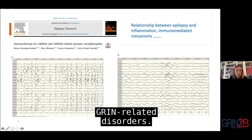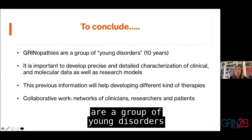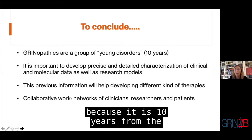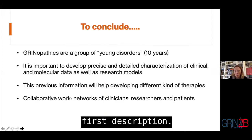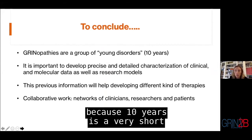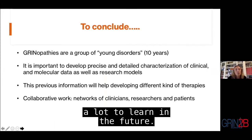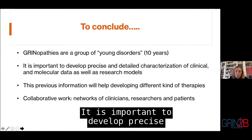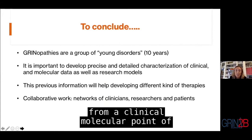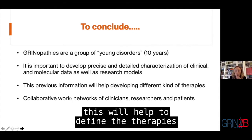treatment of GRIN-related disorders. So to conclude, these disorders are a group of young disorders because it is 10 years from the first description. So we know already a lot, because 10 years is a very short period of time, but we still have a lot to learn in the future. It is important to develop precise and detailed characterization from a clinical, molecular point of view, also research models, and these will help to define the therapies.